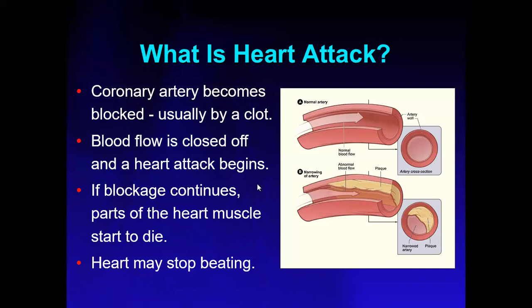So if the blockage continues, part of the heart muscle starts to die. If there is a block in the artery lining in the lower part, the blood does not flow into the lower portion, and the lower portion is not supplied with oxygen and nutrients, so the cells in that area will start to die.